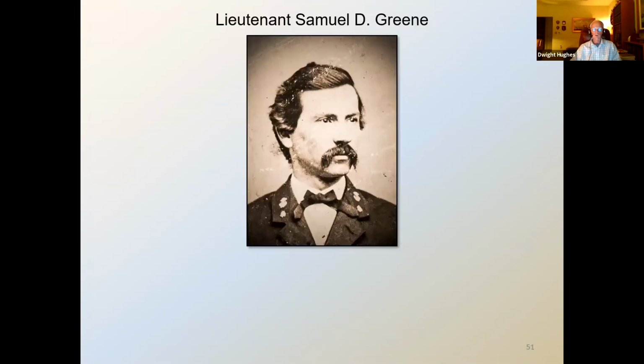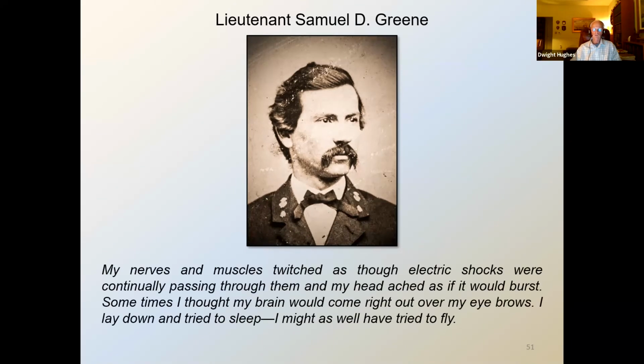Lieutenant Green reported that his underclothes were black with smoke and powder. His nervous system was totally shot. Every bone in his body ached. He could hardly stand. "My nerves and muscles twitched as though electric shocks were continually passing through them. My head ached as if it would burst. Sometimes I thought my brain would come right out over my eyebrows. I lay down, tried to sleep. I might as well have tried to fly."